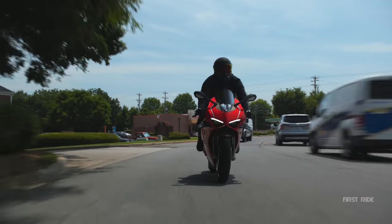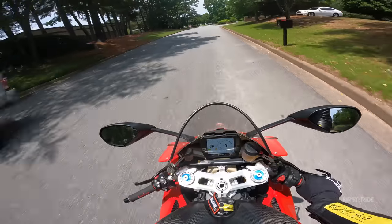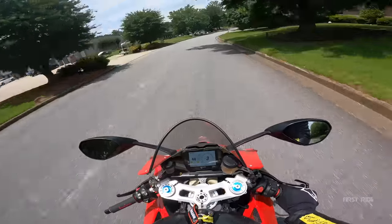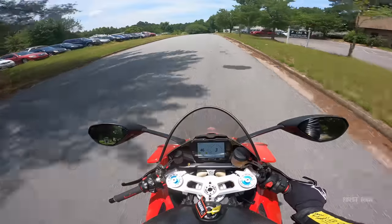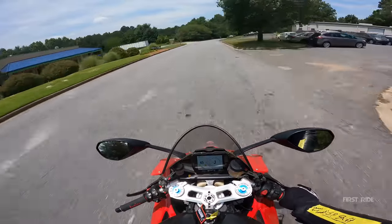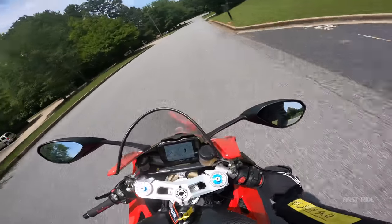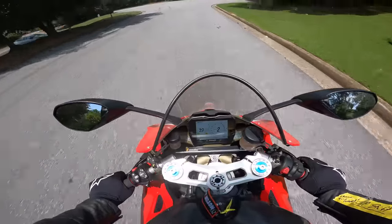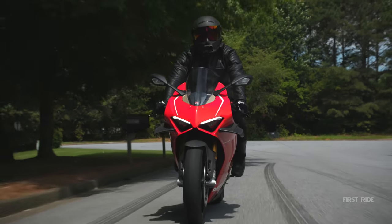Also, I was reminded of something else the old school Panigales have. If you are riding this thing under 3,000 RPMs, this guy is not happy at all. It wants to be going, it wants its neck to be wrung, and if you do all that, it feels great. If you don't do that, it is a pissed off bull that you just branded. It's just going to buck around and not feel good at all. So if you guys are buying this bike, keep that kind of stuff in mind. I find it part of the character of a Ducati to be like that, and I'm not gonna lie, I kinda like it.